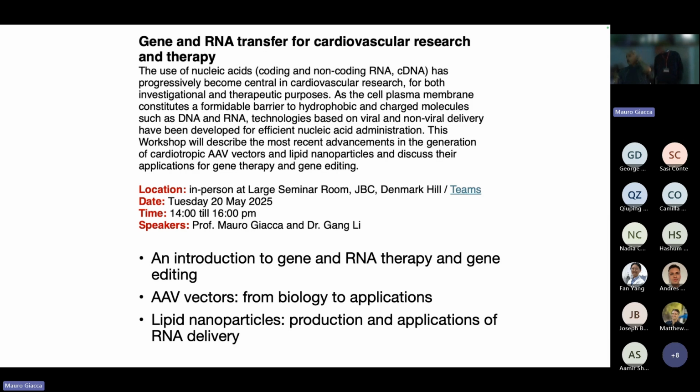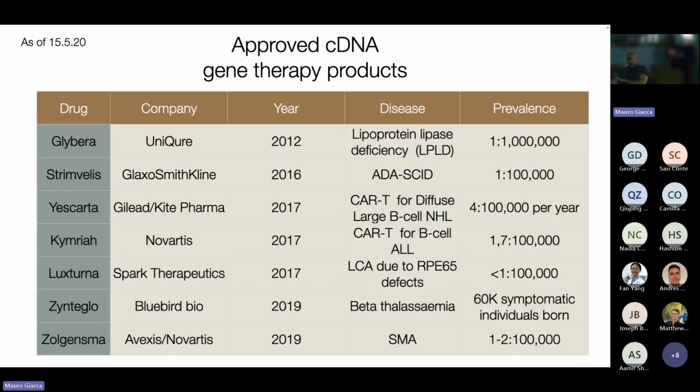And I'm saying this because I have kept, since a few years, a slide in which I list the applications of gene therapy which are approved by the FDA in the United States and EMA. This is around mid-May 2020, because this is a period when the American Society of Gene Therapy meeting is held. So this is 2020, so 5 years ago. There were these 7 products which were already approved, the first of which is 2012. This is discontinued now. It was an AAV vector for skeletal muscle, but it has such a low number of potential patients and such a high cost that it was discontinued. So let's say these 7 therapies.